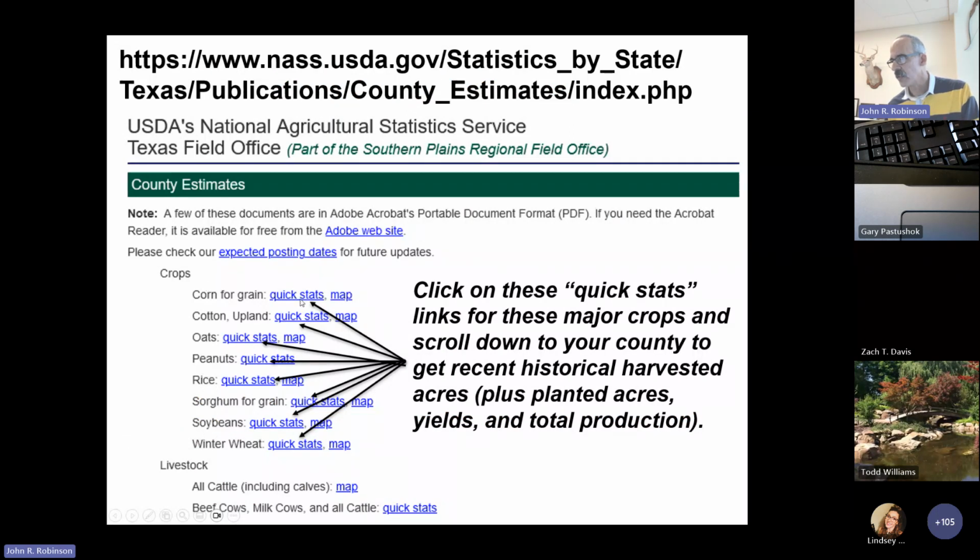If you click on any one of those where it says quick stats, it will take you to a page where it'll show you some data from probably 2 and 3 years ago of what major crops were produced in this county and what the yield was for those years and what the prices were for those years, what the acres were for those years. So this is a quick way to give you sort of a recent historical perspective.